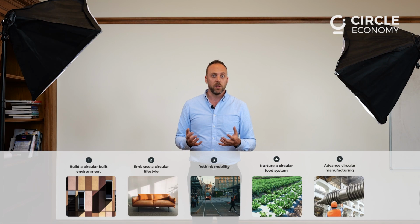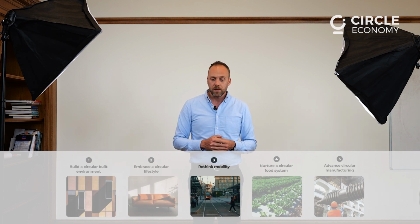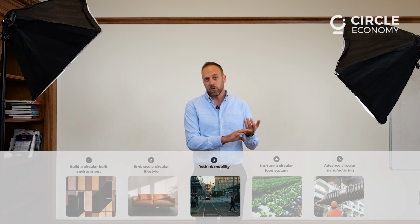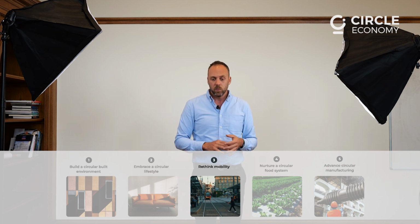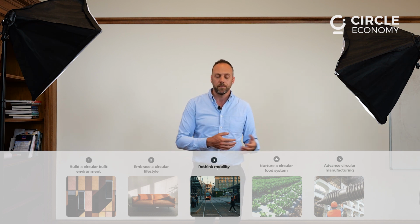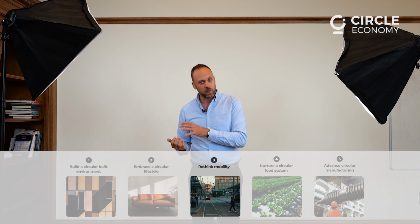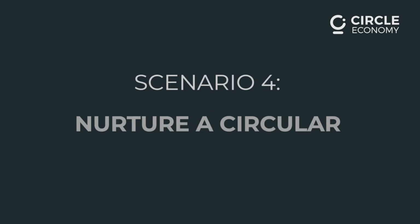The third scenario that we look at is mobility and really trying to rethink how we move around. What we rely on mostly is incentivizing car sharing, but mostly increasing human-powered transport and public transport. What we see here is that this, combined with other strategies like improving flexible work, working at home, could again reduce the material footprint and especially the carbon footprint quite substantially, while also boosting the circularity metric.